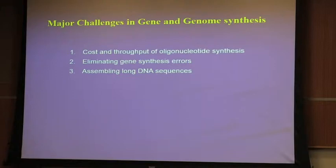So what are the major challenges in gene and genome synthesis? In my opinion, there are at least three. One is the cost and the throughput for oligonucleotide synthesis. It's still very expensive even to make the short oligos, right? And the next is eliminating gene synthesis errors, because the chemical reactions involved in DNA synthesis have efficiency issues, right? It's not 100% efficient, so every base you add, you accumulate errors. So how to get rid of those errors is very challenging. Right now, people are using cloning and sequencing to pick the right sequence, but that's very costly and time-consuming, right? So that's one bottleneck.